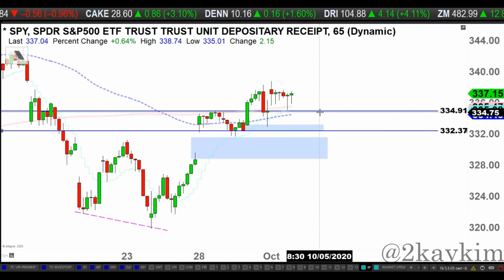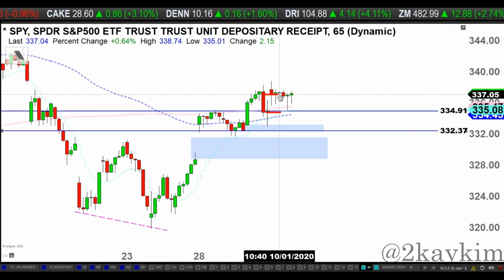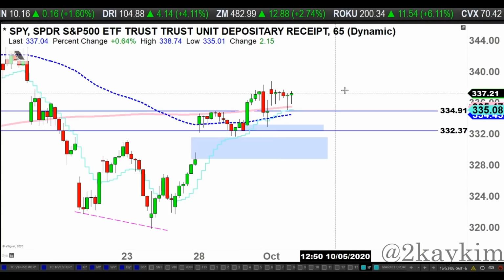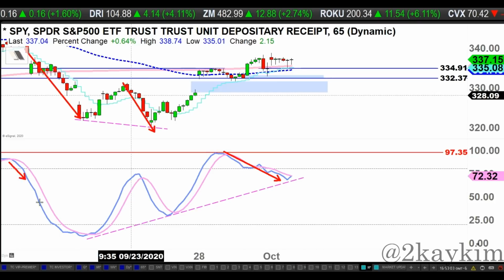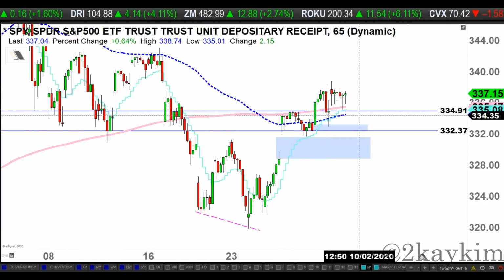We gapped up once again today, looks like from here to here, and we stayed up. Even though we didn't advance all throughout the day, I have to say the buyers won the battle today. Bears really wanted to materialize from this oscillator reset like they did here and here, but they didn't do that here. And with that, what is happening right now is this.